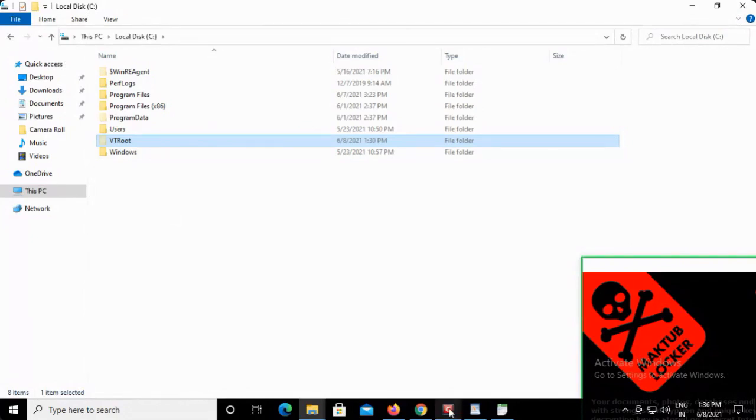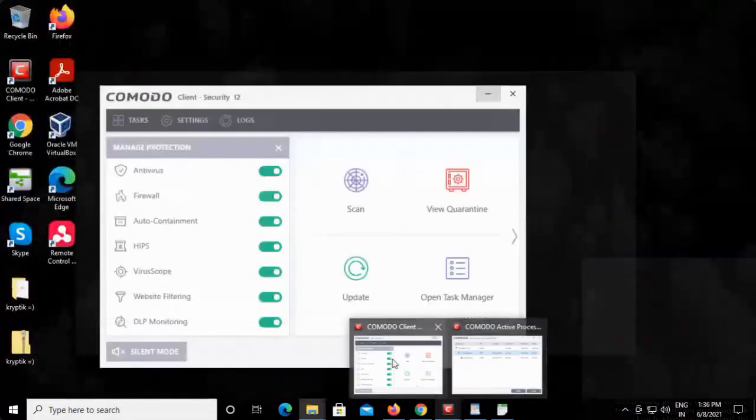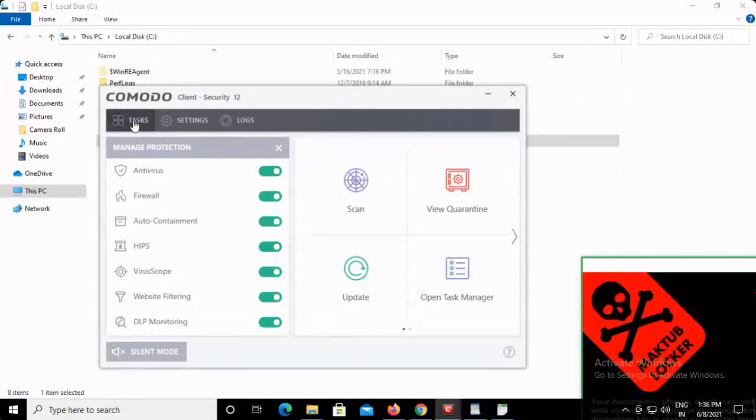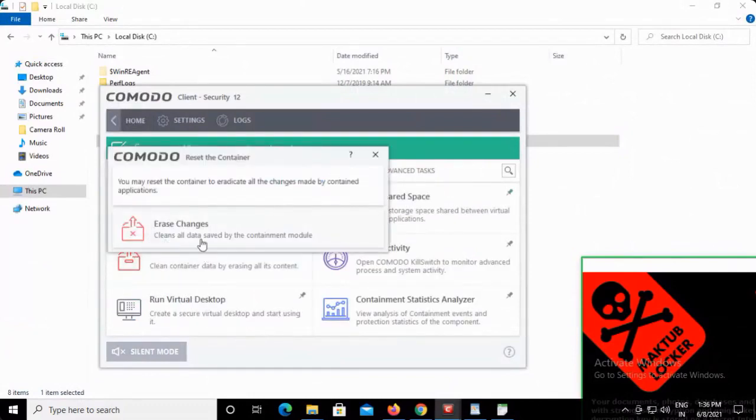Now, in order to stop these process executions happening in the endpoint, I can simply get into my client security, tasks, containment tasks, reset the container, and erase the changes. But then as an administrator, you don't really have to get into the endpoint and do all these changes. By default, everything is automated. I wanted you to see how things work in the endpoint. That's why I kept things in a very manual way. Be it the deletion part, green border, widget, alerting, everything can be automated.